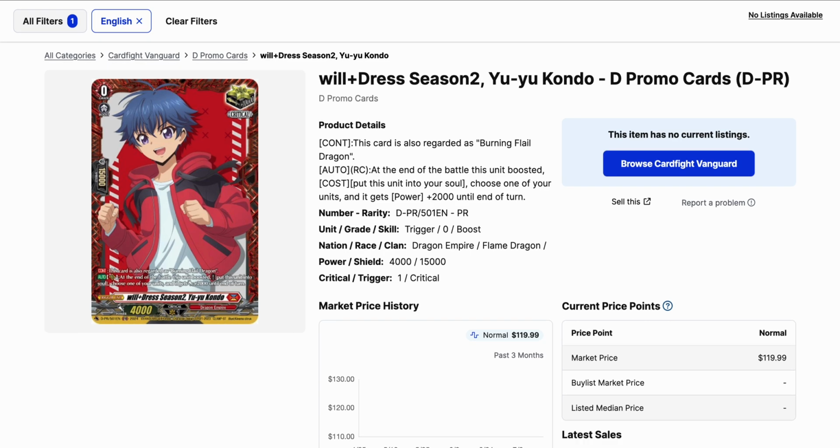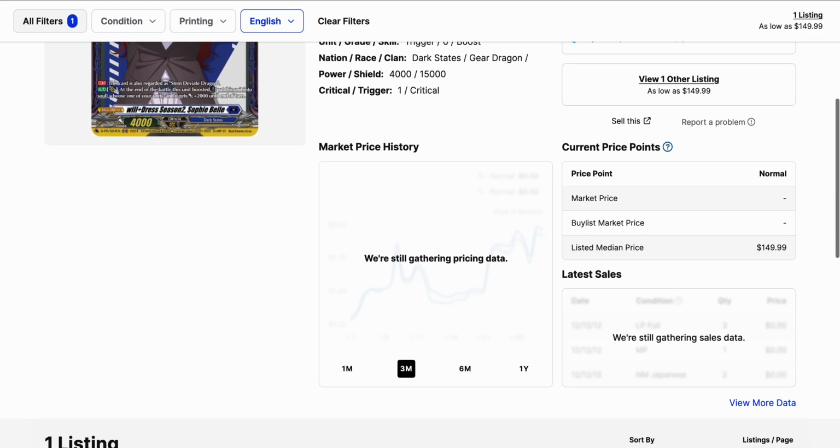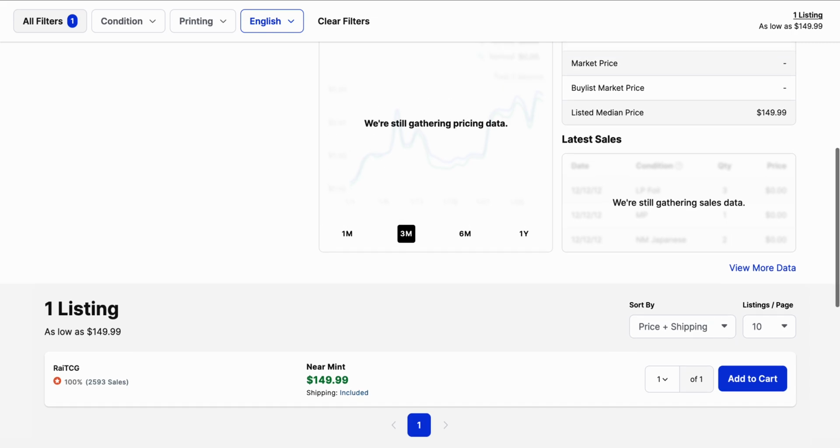But there are other artworks of the same characters for the different types of triggers between crit, draw, front, and heal. As another example, we also have a critical of Sophie Bell, which currently is listed for $150, but no one has actually picked this one up yet, and that's the only listing that's on the market.